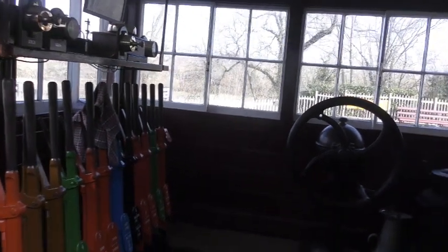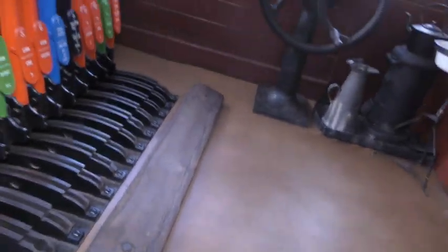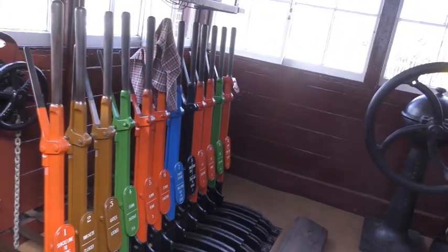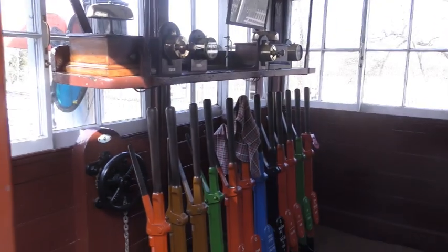Might be seeing Fenchurch come back into the station any moment now. Oh, this is a staff-only thing. You can't go in here at the moment, but I could go in here last time I was here. All the signal lever frames and things. Wonderful stuff. All Pullman service. Oh, it's charming.